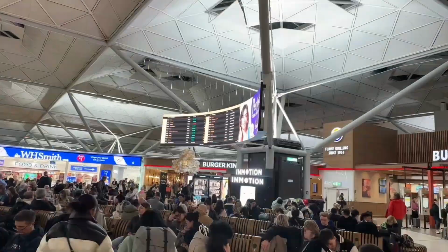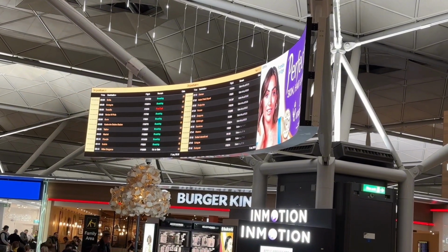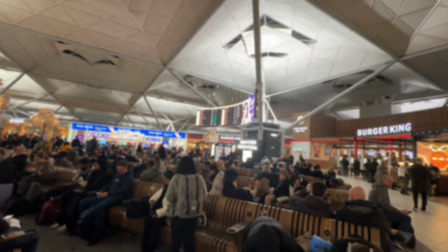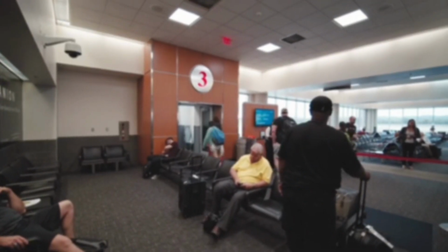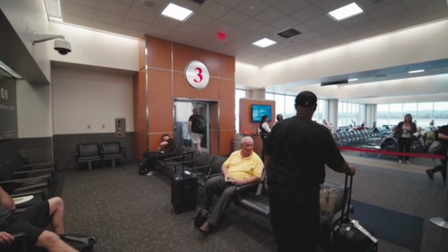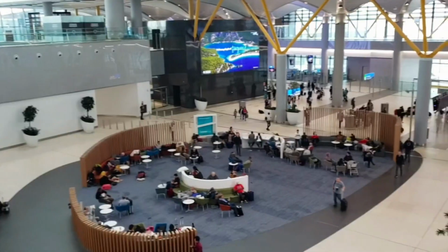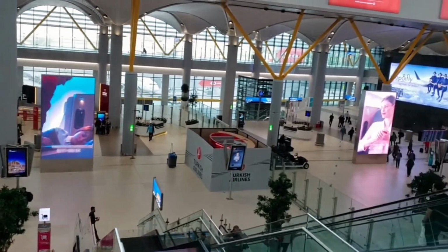So step number 5 is you waiting for boarding. After you've located your gate, we now need to just wait until it is time for boarding. So stay near your gate to hear any announcements about your flight. Don't be too relaxed. Pay attention to the screens, pay attention to the announcements given in the airport. They could cancel the flight or there could be a delay or something, so pay attention to the announcements whilst you get prepared for boarding.